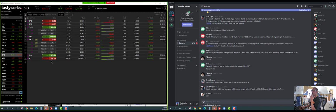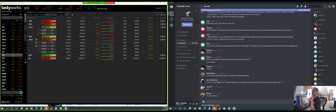I could adjust this down to the 250 level. If I rolled this out one week, I could go to 250. So there's a lot of room to still work with on the W trade, and I'm not too worried about that. This SPX trade just does not want to give up the ghost here.